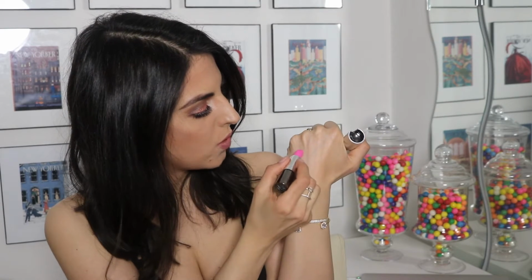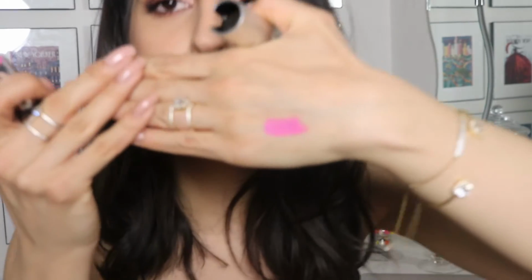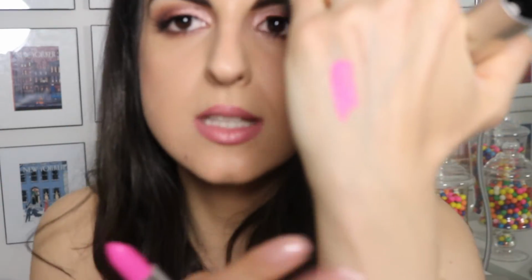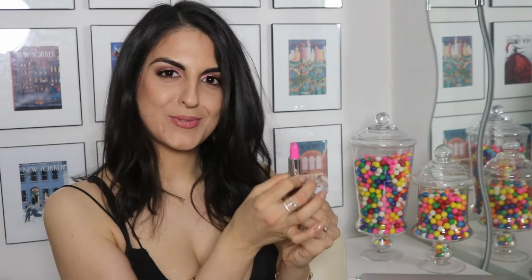It might not be as pigmented. Let's give it a try. Ooh, this is hella pigmented. All right, I'm taking back my word. Look at this pigmentation. This is from one single swatch. So I feel like this color is perfect for summer, for those hot beach days where you don't want to put on a lot of makeup but you still want to make that impression and have a va-boom effect. I feel like this is really cool.